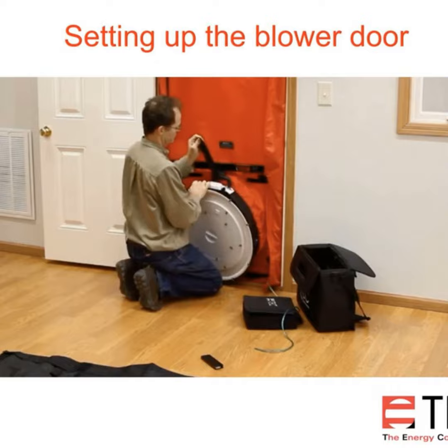You can do a multi-point test too, use software and have the software control the fan, and you can do that now with an app on your phone. The gauge has Wi-Fi and Bluetooth, so you can connect to your phone and run a blower test from your phone, and then generate a report and email it or send it up to the cloud.